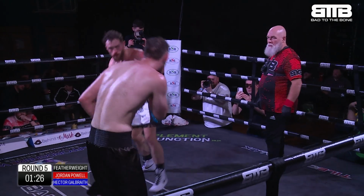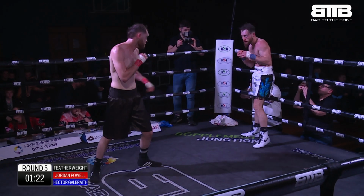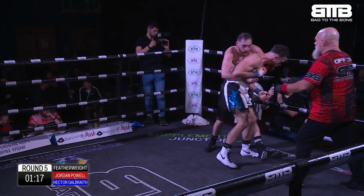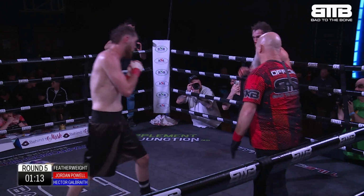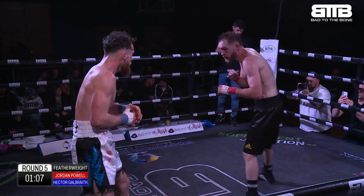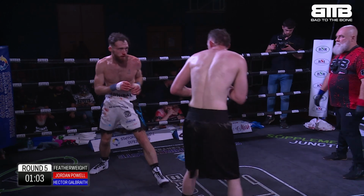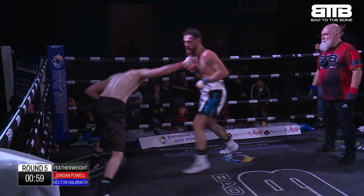Again, I think Powell started a little bit brighter in this round. Galbraith's not thrown too much so far in this round. Perhaps he knows that he's up and he's coasting a little bit. Narrowly missing with big shots from both lads there. Powell's head movement's been good at times. He's been quite elusive with his head movement, especially rolling low.